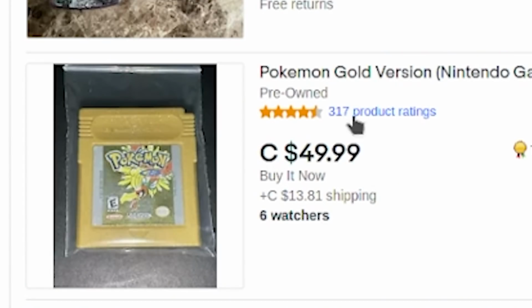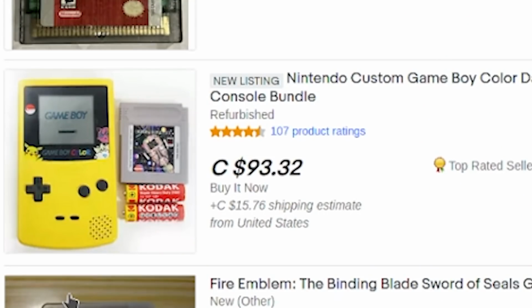In fact, even games like Pokemon Gold are priced higher than the system itself. And if you really wanted to join the party and get the yellow Pikachu version, which only one kid I ever knew actually owned, you can spend $93 and get it. So it's not terribly out of cost right now. It's not like it was the most expensive system that you can ever get restored. This isn't a Gizmondo, okay?